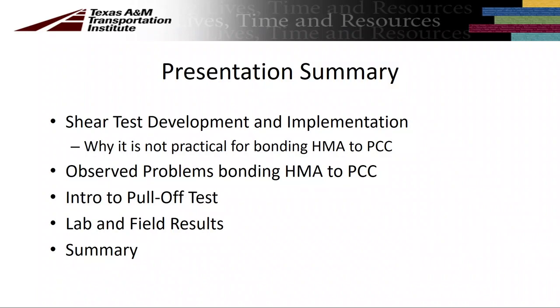I'll skip over this fast because I'm going to promote the pull-off test that Darren just mentioned. I'll show you a little bit of the lab results and field results. The beauty of this test is you can run it in the lab and you can run it in the field. And I'll then give you some kind of summary.